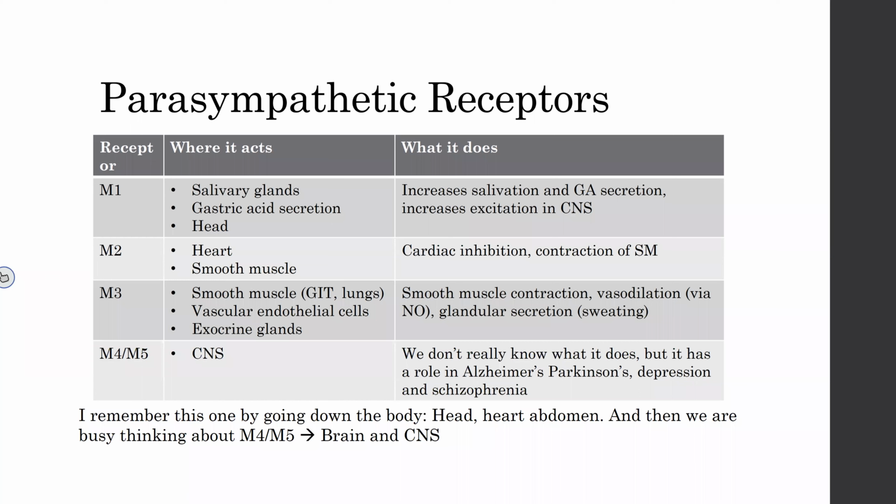And we don't really know what it does, but we just know it's involved in a few central nervous system diseases like Alzheimer's, Parkinson's, depression, and schizophrenia.